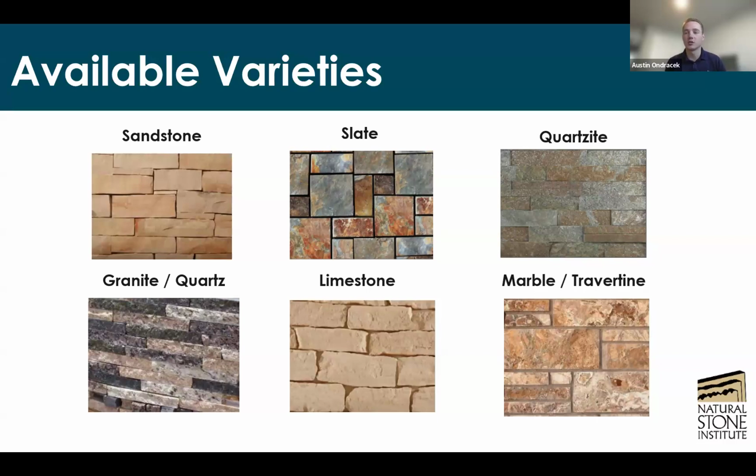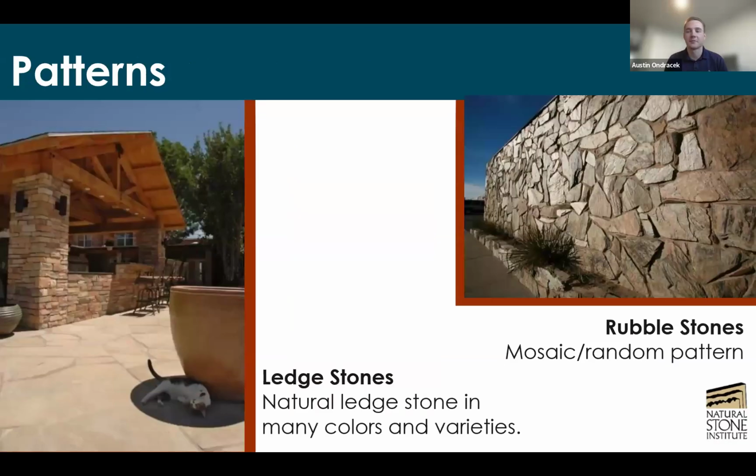There's so many you can source locally, and if not, the Natural Stone Institute is a global organization. So you can look at quarries and fabrication shops from all over the world on their website.